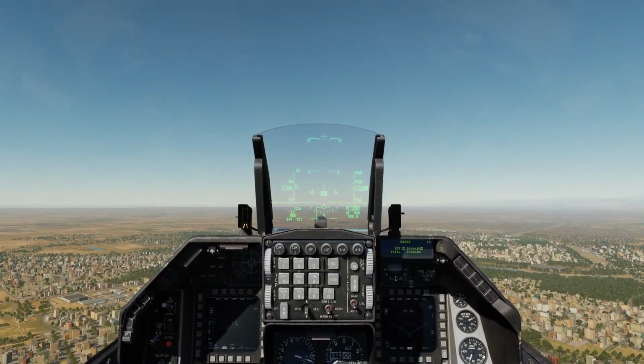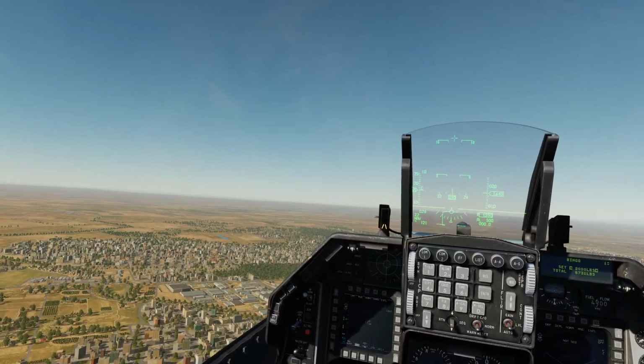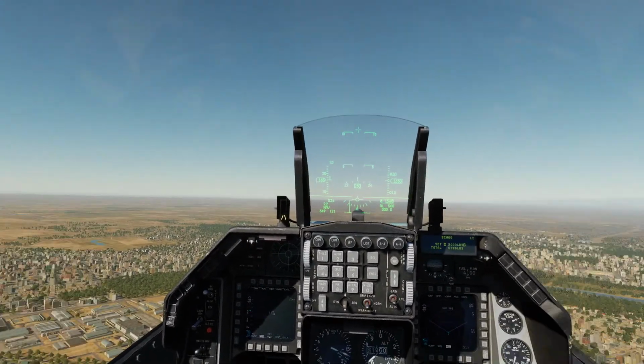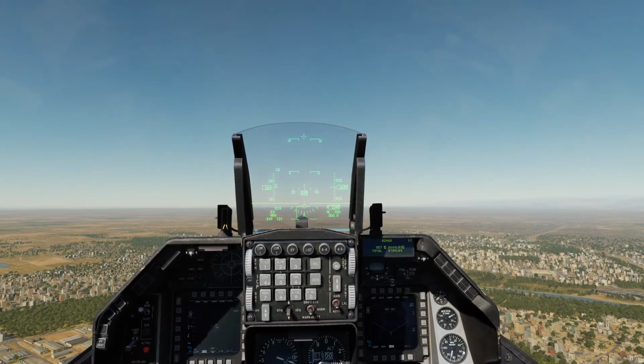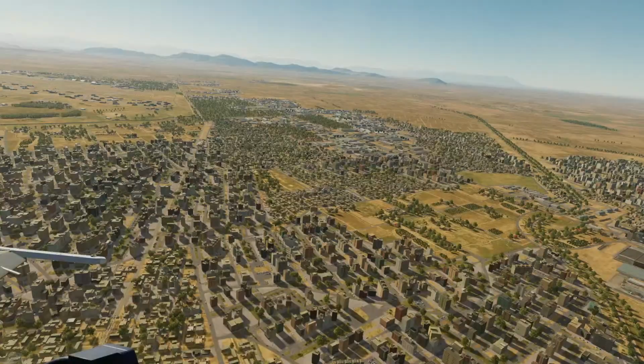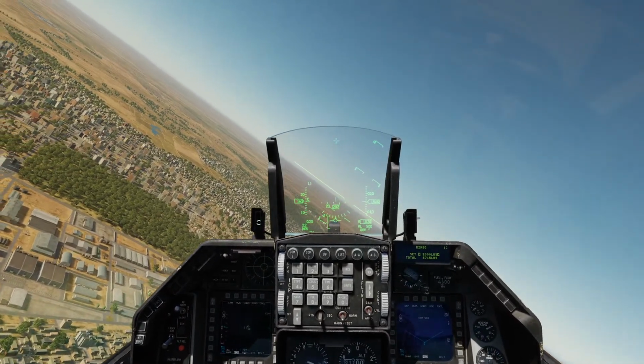Holding about 1500. What I use as the indicator as to when to begin my turn is that body of water down there, that small lake. When that gets like the FAC button, I turn. So that's right now, and you can see what my sight picture looks like. So we'll go ahead and begin our turn.